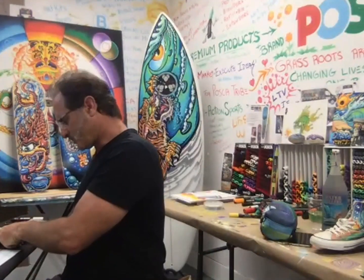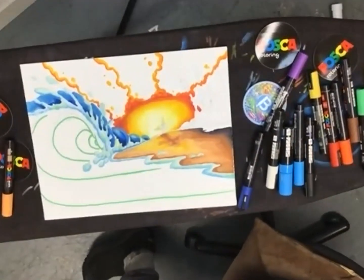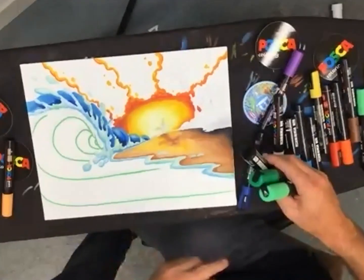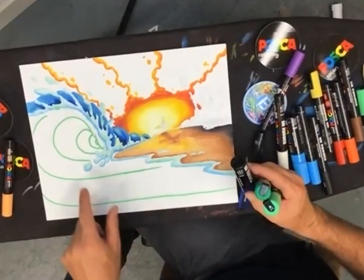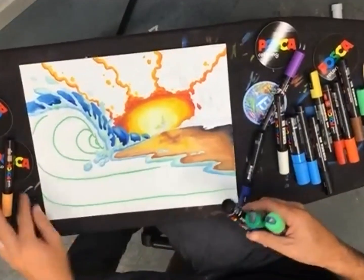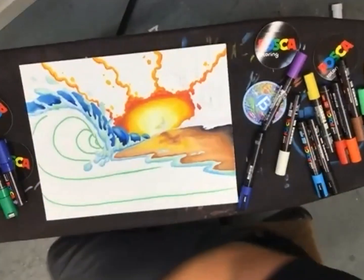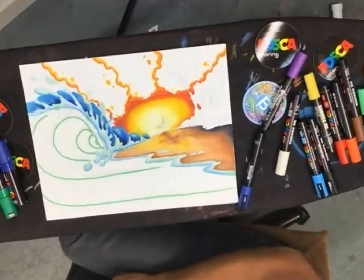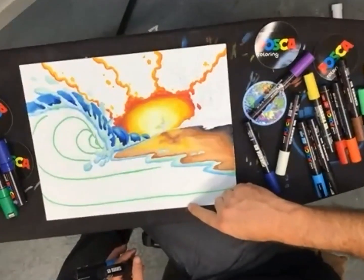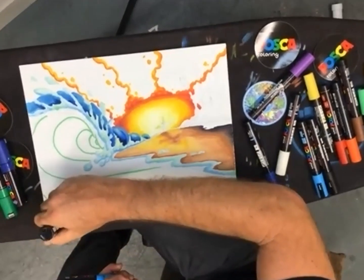Okay. So I'm going to get my bigger pen so I can go a little faster. And I'm going to do the wave now. And what's important, see how I broke this up into little sections. Let's start with the bigger section because I'll just show you how I do this. I don't worry about all the wave at one time, but just little pieces of the wave. So this is going to be the thing that's closest to you, and so this will be the darkest. So I'm going to put some black down.